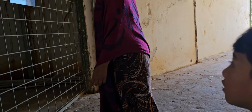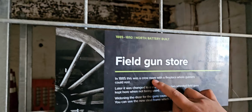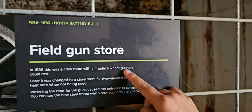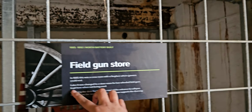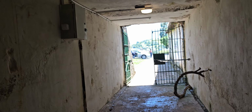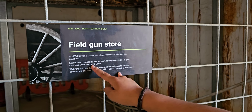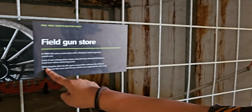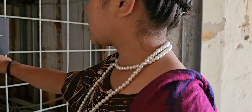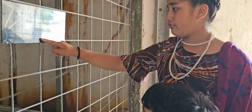This used to be where they put the field gun store. In 1885, this was a crew room with a fireplace where gunners would rest. Later, it was changed to a storeroom for two-wheeled field guns, kept here when not being used. The door was widened for the guns because the entrance collapsed. You can see the new store frame, which now supports the doorway.